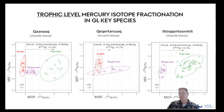And this is due to excretion of inorganic mercury and biomagnification of methyl mercury, introducing a shift in the mass-dependent fractionation value in the remaining methyl mercury. Interesting to note also, there was a tendency for the sculpins and the polar bears to have a higher CAP 199 value compared with the ring seal, which indicates that the mercury taken up by these species has been more exposed to photochemical activity.